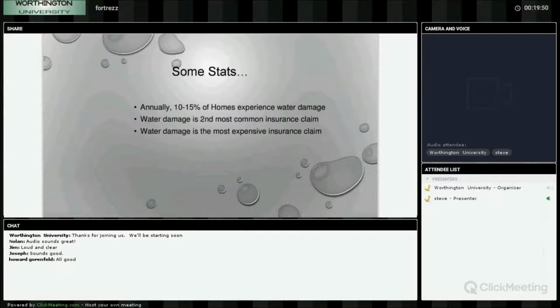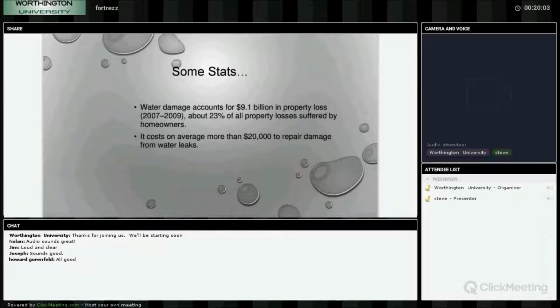Everything. It causes mold. You have to replace the entire floor, subfloor. If it's on an upper level, it gets down and drips down into other floors. So you can imagine the cost for cleanup with water would naturally just be higher.